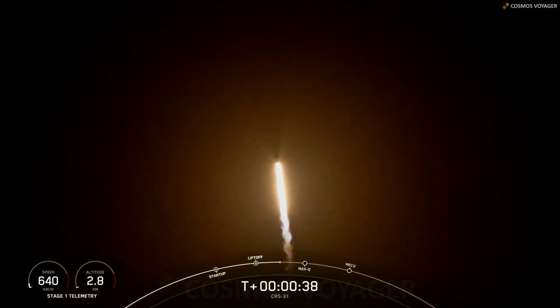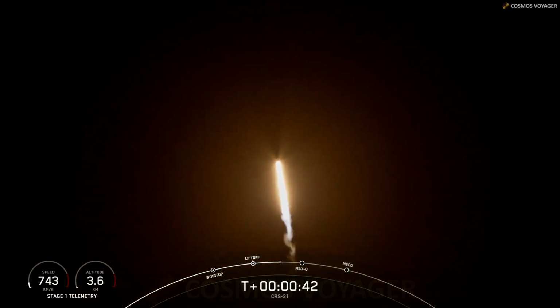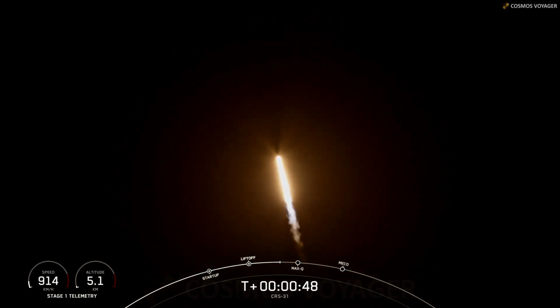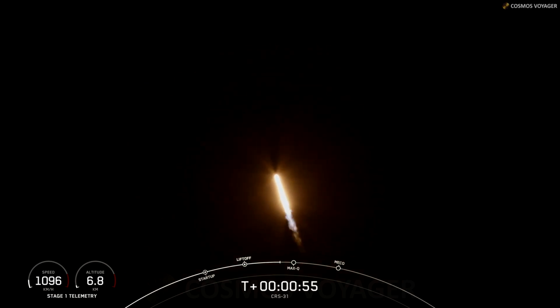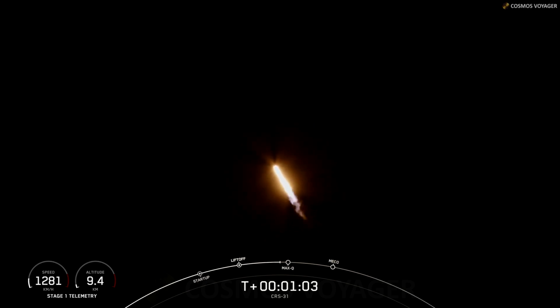Now, during ascent, we will tilt or gimbal the engines, guiding the rocket into what we call a gravity turn. During this turn, the vehicle is flying both up and horizontally away from the launch pad. The rocket typically needs to go 17,500 miles per hour horizontally in order to avoid getting pulled back down to Earth. You just heard that call out that Falcon 9 is supersonic. And shortly, we'll be throttling the engines back in preparation for max Q.